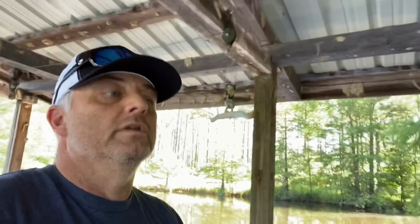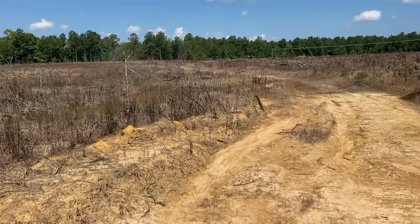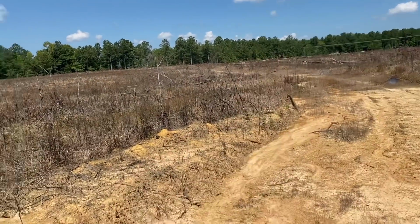All right, well, I got those measurements for Jake. I'm going to ride on up here and see where those loggers were working this week. I think they started then. See if we can have any idea how much they got done. All right, I see the loggers are working over here. We're going to ride over that way, but I want to show you first.